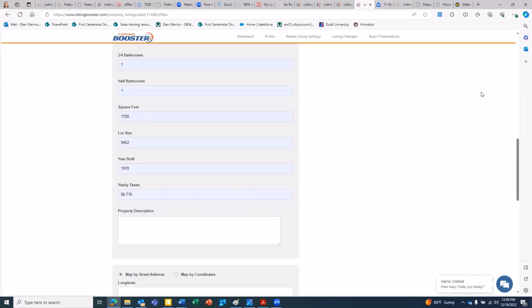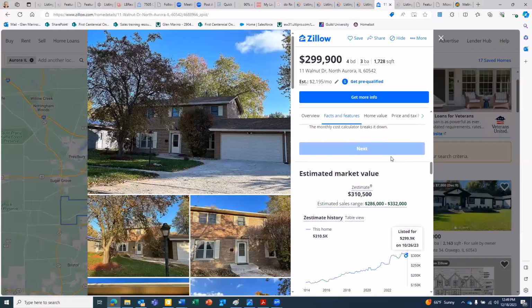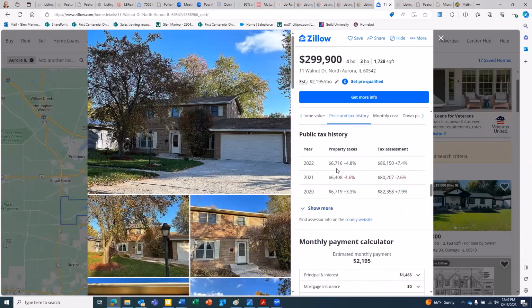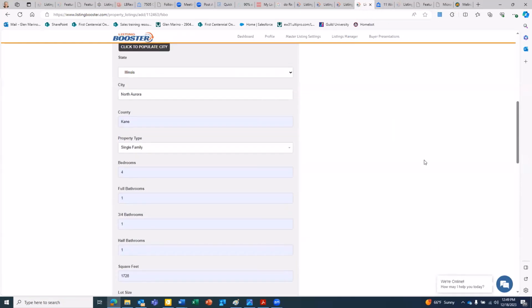1970. Yearly taxes, go to Zillow. And over here under Zillow, there's a tab called Price History and Tax History. Go down to taxes. 6,716 is the latest tax bill. It was paid in 2023. Go back. 6,716. Let me make sure all this keeps.